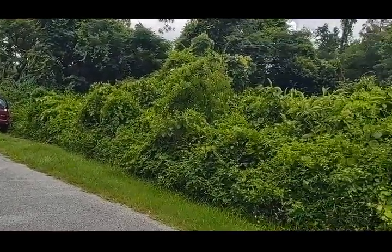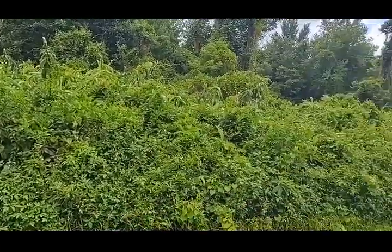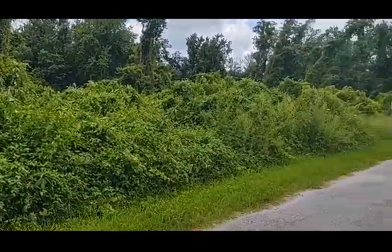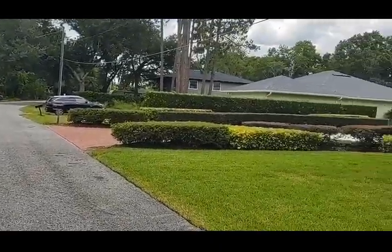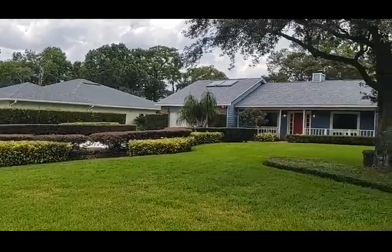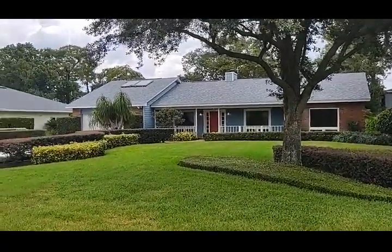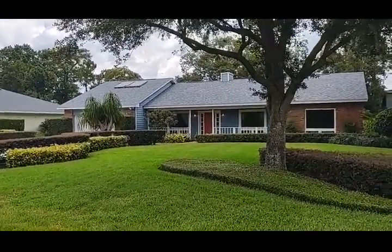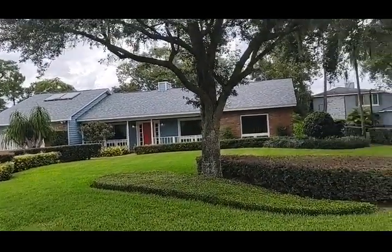We're at 7833 Georgeann Street, Winter Park, Florida, 32792. That's Georgeann, all one word. Here in a little subdivision with no name on Lake Waunatta. This is a really cool house.